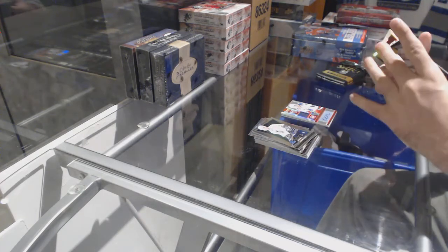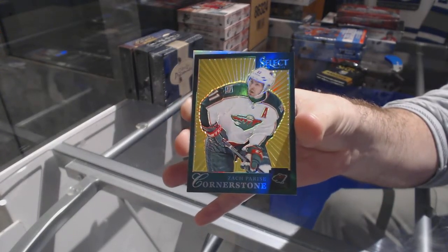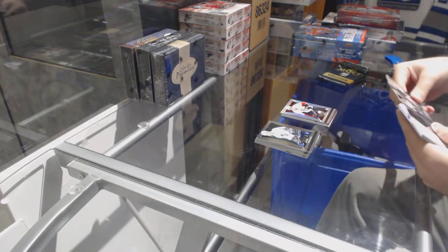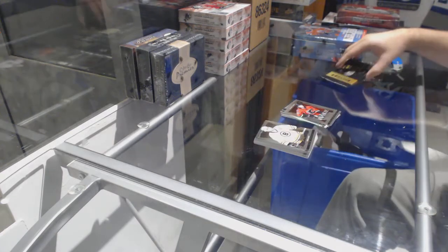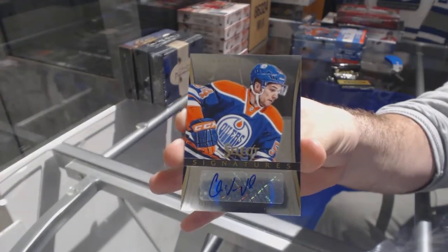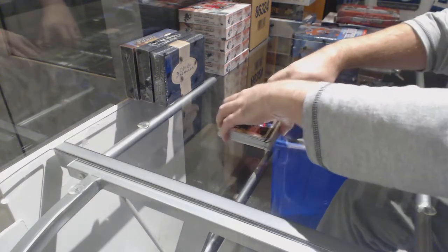For the Minnesota Wild, number 9 of 10, cornerstones of Zach Parise. 9 of 10. And we've got a select prism of Mika Zibanejad for the Sens. Double strike for the Maple Leafs, Ed Belfour. Ben Hanowski for the Calgary Flames, rookie. For the Oilers, select signatures, Chris Van Veld. And an Oilers, Yakupov, Fire on Ice, and a Koivu for the Anaheim Ducks, select prism.